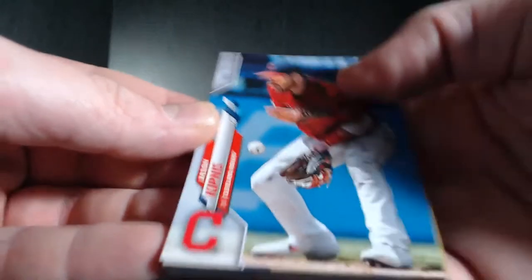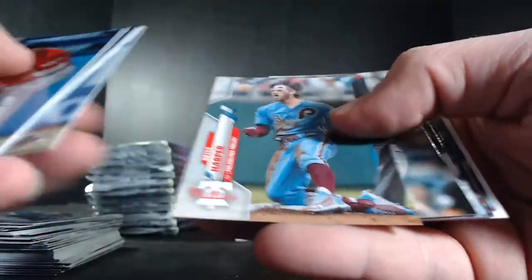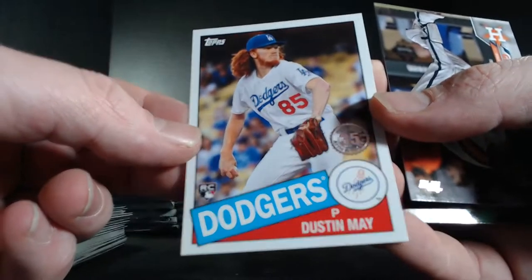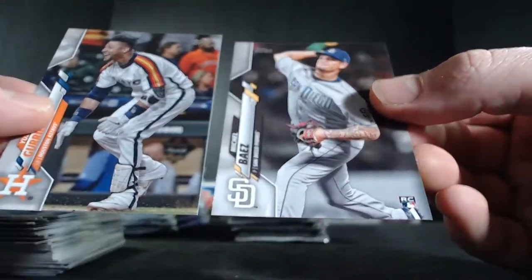Jason Kipnis. Bo Bichette, rookie. Sonny Gray. Duren rookie. Harper. Givens, Castro, Collins, Carpenter, Kimbrel, Brewers, Dodgers with Dustin May on the 85 rookie. Yuli Gurriel and Michael Baez, rookie.